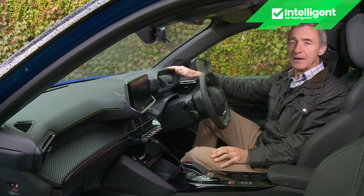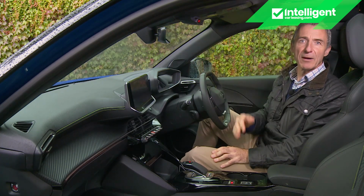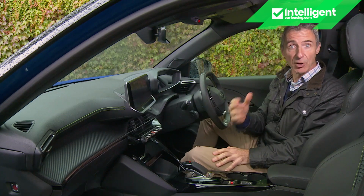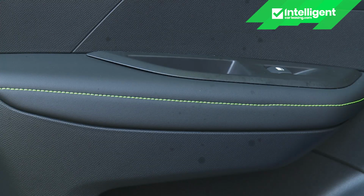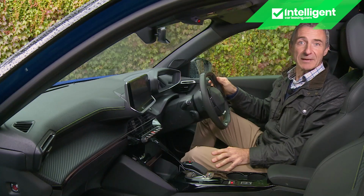Build quality from the Slovakian factory is fine, but this cabin can't quite replicate the sheer solidity of a Volkswagen Group product in this segment. Still, there are nice touches to compensate. The stitching on the front door cards looks classy, and the way that little speakers have been built into the A-pillars, that's very clever. All-round visibility is not bad.